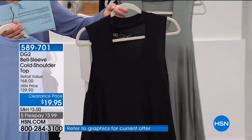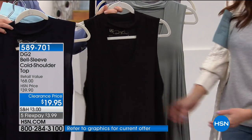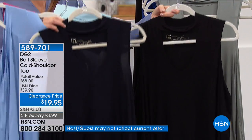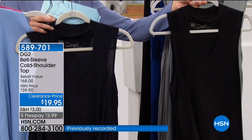Here is our navy. It is a real dark navy. I thought that was the black. It almost is the black. Very subtle. So you might not be able to see it on TV, but this is dark navy and this is black. So once you pick your color, we have all sizes extra small through 3X.